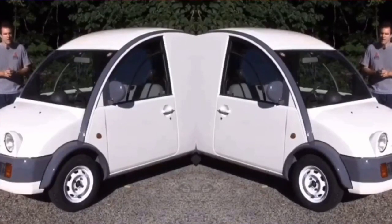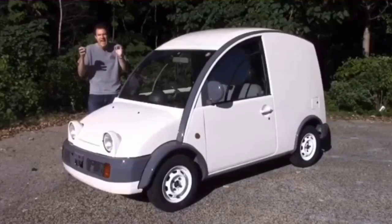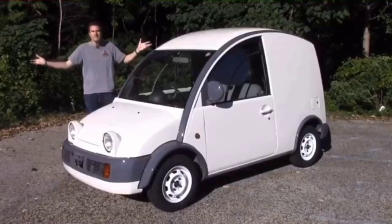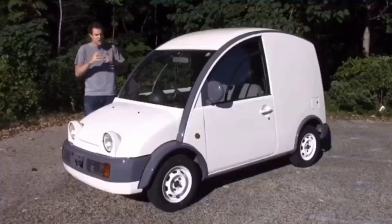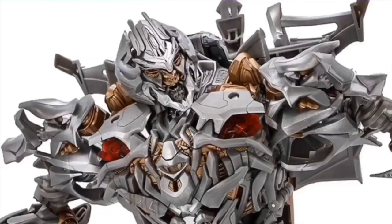First, the main reason why I think this car is absolutely gorgeous, because they actually designed it to look like Megatron. Why would you do this? There are so many cuddly, fuzzy, lovable animals in the animal kingdom, and surely Nissan must have considered making its car look like one of these, but instead they were like, nah, we'll just make it look like this.